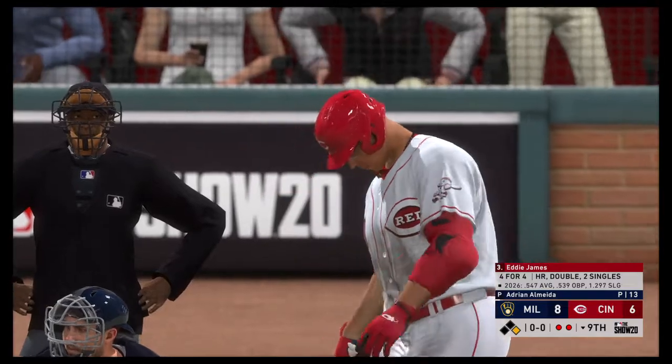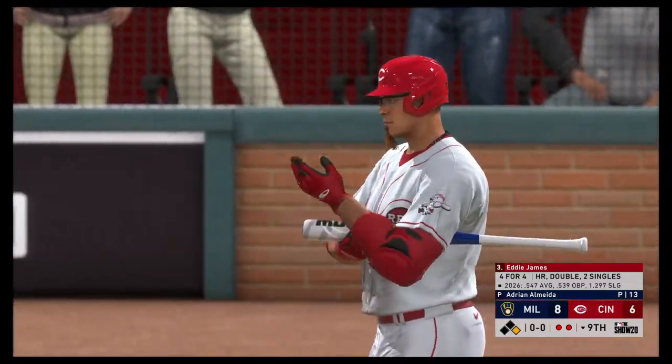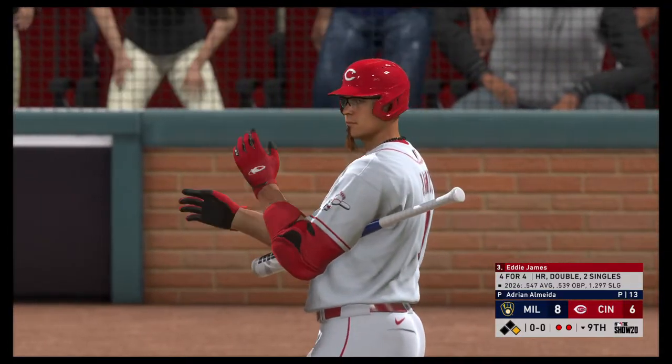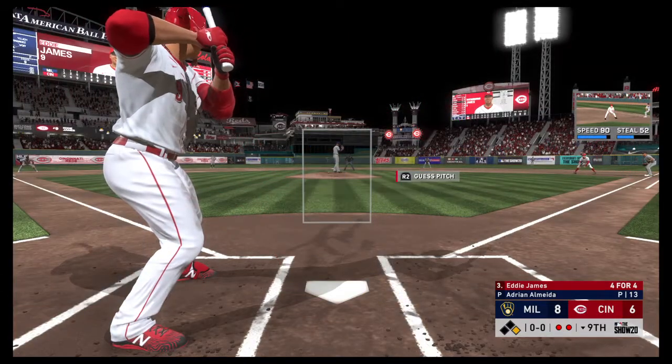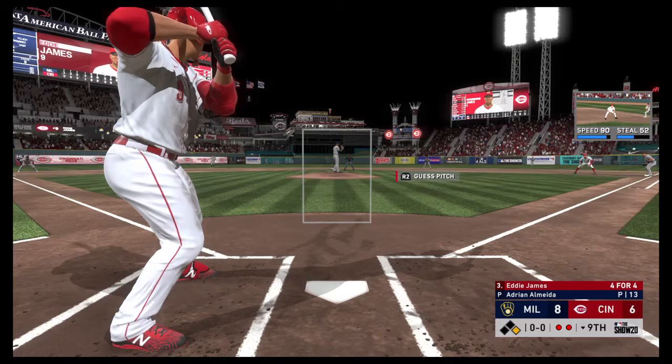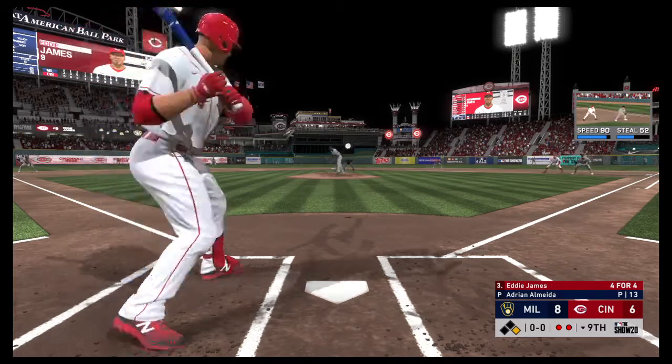Ready for another shot now, Eddie James. He's been hot in this one. 4 hits, including a homer and a double. Yeah, that last at-bat, Daddy, he turned that fastball around. He didn't hit it a ton. He didn't hit it a country mile, but hey, listen, a home run is a home run.